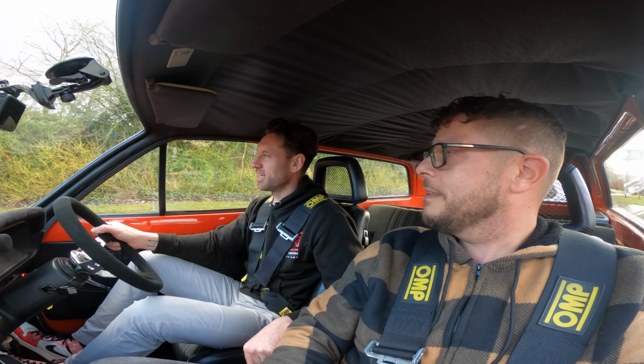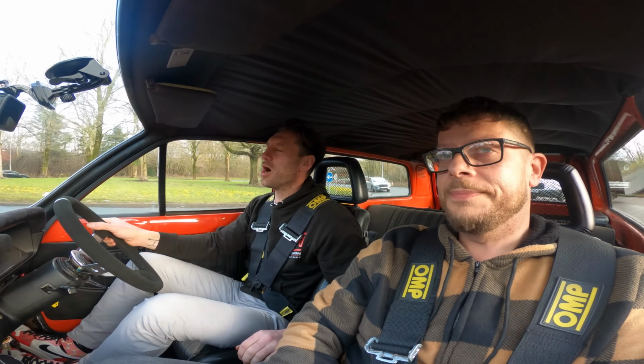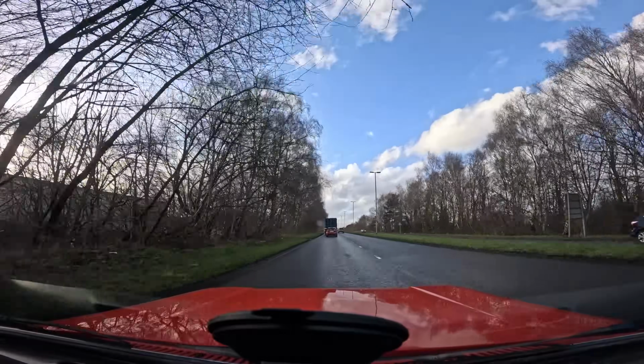Brakes work. Okay, the brake, define work. Oh God. I thought that was clutch slip at first. I thought it can't be breaking loose at that speed.